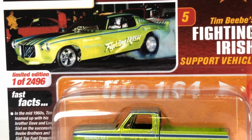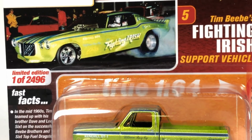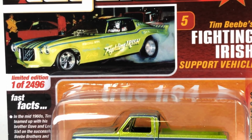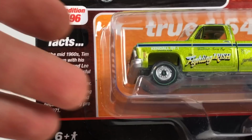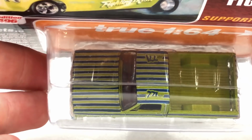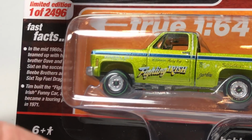I don't know if they have this. Is this available in the Drag Strip Demons series from Hot Wheels or the Johnny Lightning drag racing series? I'm not sure. Let me know in the comments if you know. So these are limited to 2,496 pieces. I've shown these several times. Not this particular one, but I've shown the other ones in the series several times. Usually I get them all out. I didn't do it for this one.